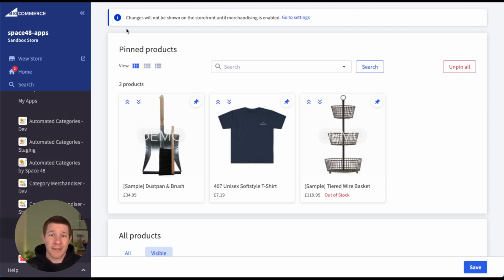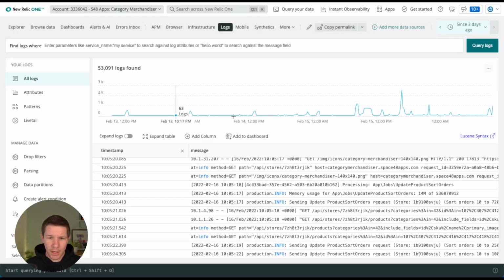So today I'm just going to break down what I've done this week to try and tackle this, and give you a little insight into how you can go about scaling your app on Heroku if you're using Laravel Queues or Laravel Horizon. First off, I'll show you New Relic, where right now we have the scheduled job at 1 o'clock in the morning and in the afternoon every day to merchandise all categories all at once.